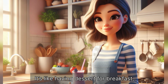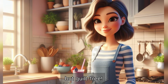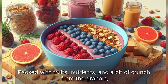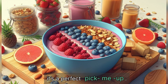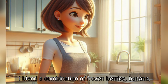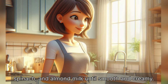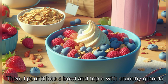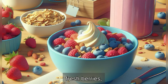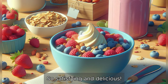It's like having dessert for breakfast, but guilt-free. Packed with fruits, nutrients, and a bit of crunch from the granola. It's a perfect pick-me-up. I blend a combination of frozen berries, banana, spinach, and almond milk until smooth and creamy. Then, I pour it into a bowl and top it with crunchy granola, fresh berries, and a dollop of almond butter for added protein. So satisfying and delicious.